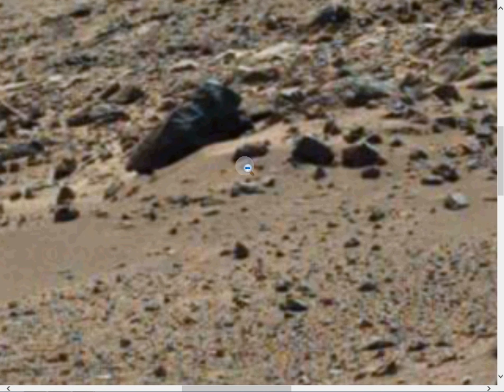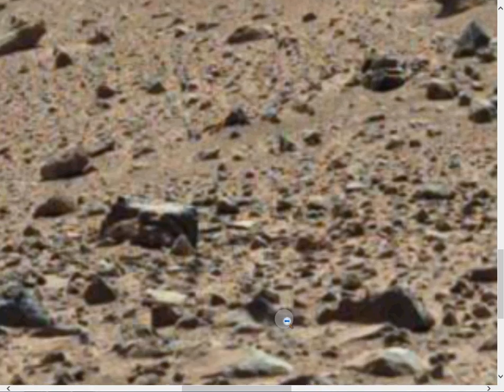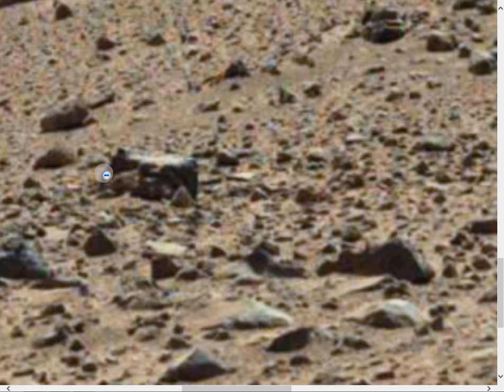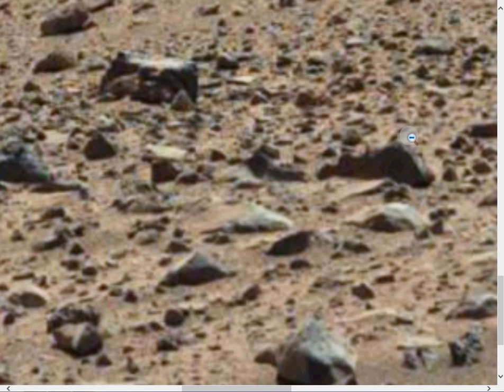Okay, let's see. You can see here, it looks like a little head. It's definitely different colored. Okay. This here is very strange. It comes up, comes down, comes up and comes down here. There's something carved in here. Here's another one that comes up. There's a lot of strange.